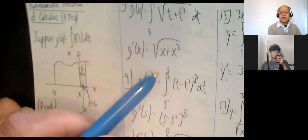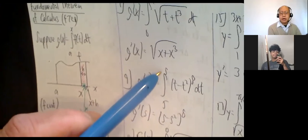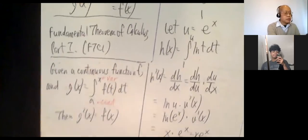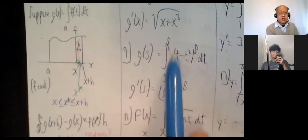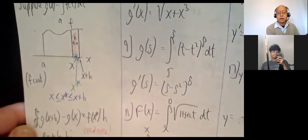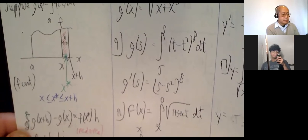Okay, number 9, g of s, it doesn't matter what letter they pick. g of s is the integral from 5 to s of t minus t squared to the 8th power dt. Okay, constant on the bottom, variable on the top. Is that what we want? Constant on the bottom, variable on the top. Yes, it's perfect. So what is g prime of s? Don't actually differentiate anything. Simply put the s in place of t right there, right there. s minus s squared to the 8th power. That's it for that one.